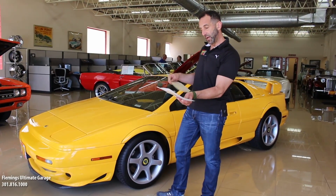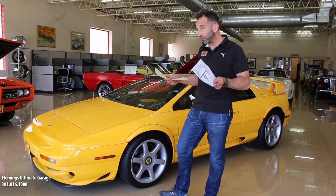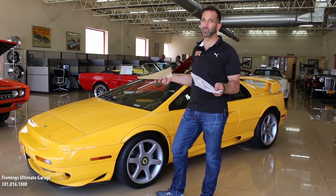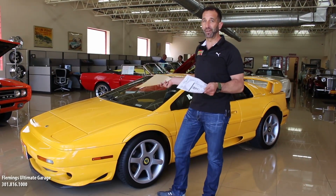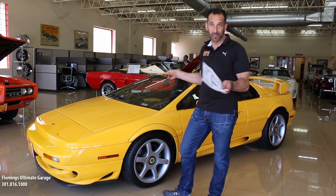This car originally was almost $90,000 in 2000. In 2000, that's like $140,000 to $150,000 today, right? That's a pretty expensive car. That's why this is such a great bargain, I shouldn't say bargain, it's an exotic car that's affordable, right? In a weird sort of way.